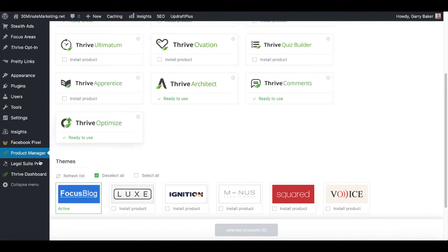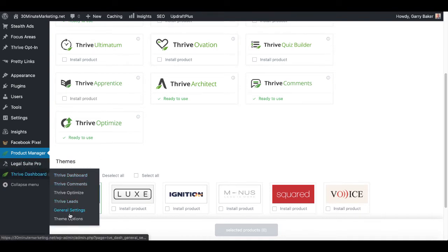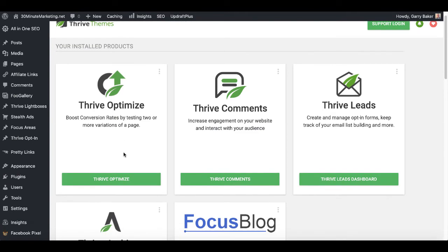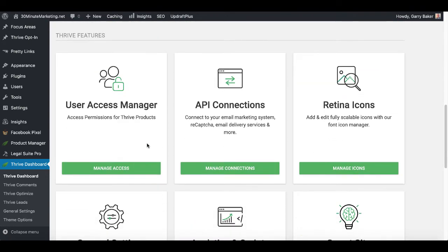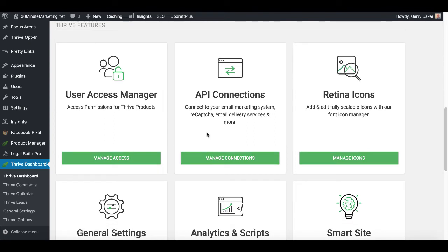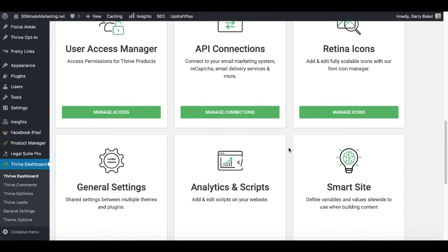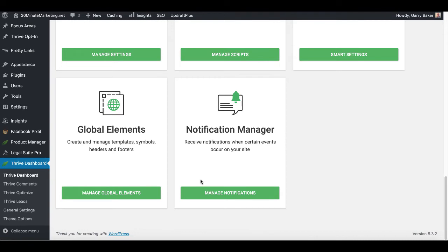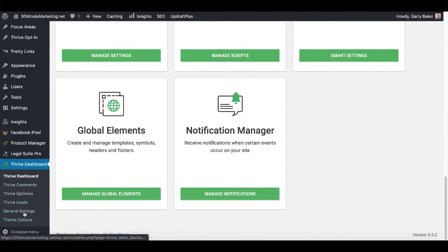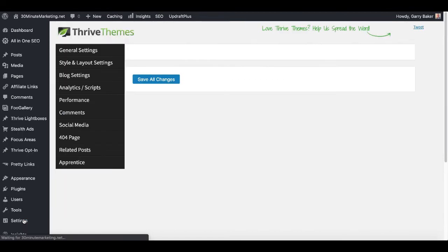Thrive Dashboard gives you access to Thrive Dashboard and all the plugins that you have installed. So you can see here the installed products that I have installed: Thrive Optimize, Comments, Leads, Thrive Architect, as well as the blog theme, or the quote-unquote WordPress theme, which I'm using, which is Focus Blog. You have access to all the features: your User Access Manager, API connections, Retina icons, general settings, analytics and scripts, smart sites, global elements, and notification manager. Again, all inside of Thrive Dashboard. Nice and easy to operate, to configure, clean.